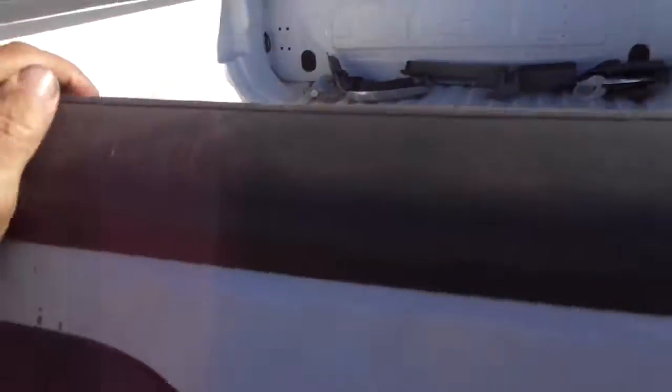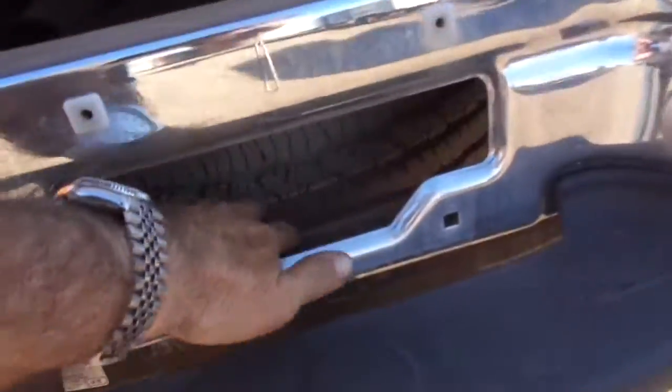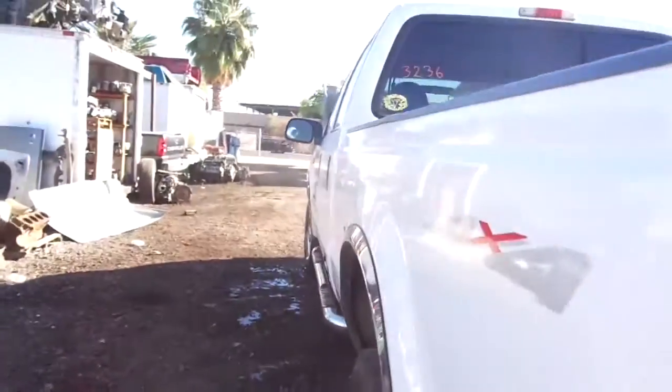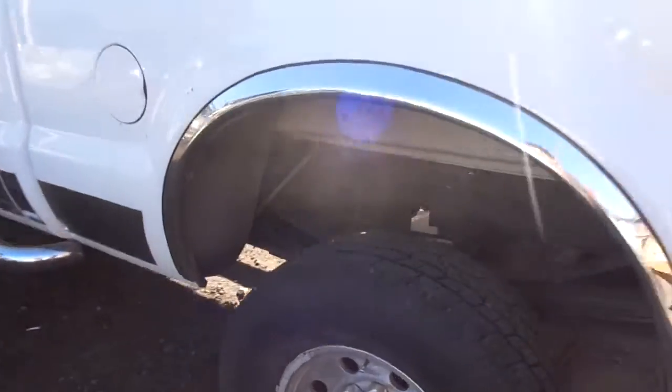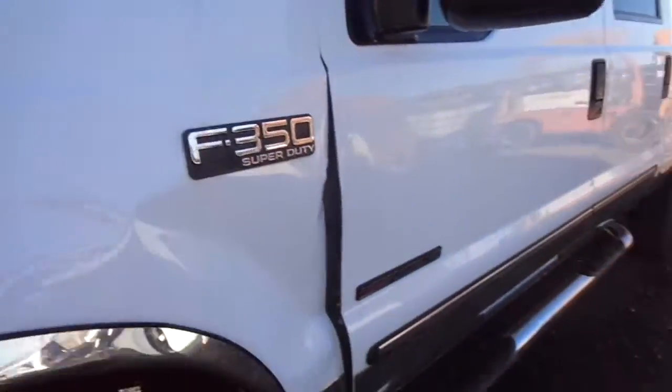It's got brand new tires on it. Got a brand new spare too. Yeah, see that? Nice straight truck, except for the front. It's four-wheel drive. F-350 single rear wheel.